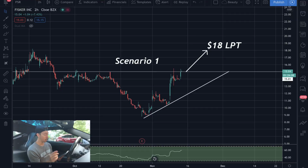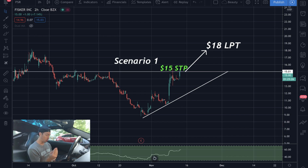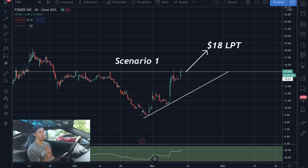Now we have scenario 1, which is the $18 long-term price target. We know that we already hit my first price target, my short-term price target. Hit it perfectly, 15. I sold out some of my position, but I'm still in a lot of it. And I'm adding and dipping, moving and shifting. I'm doing my thing. But now we achieved one price target. Now we're going to achieve this second price target, which is the $18 long-term price target, which might be bumped up to a short-term price target. This thing's moving so rapid.